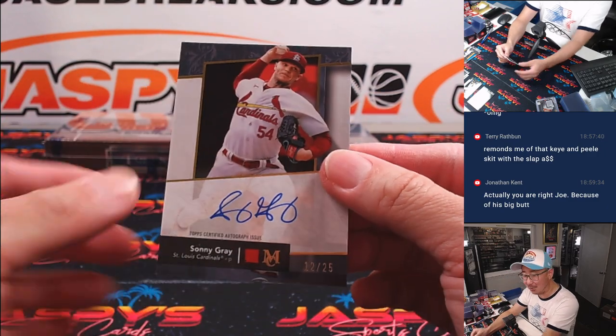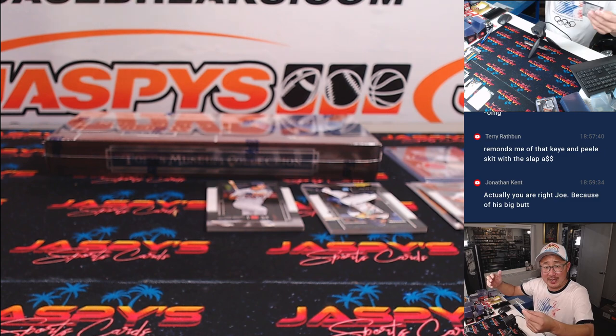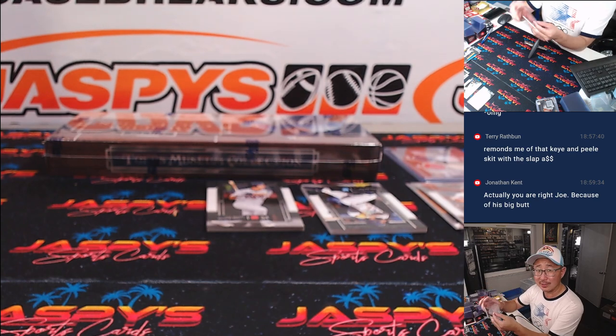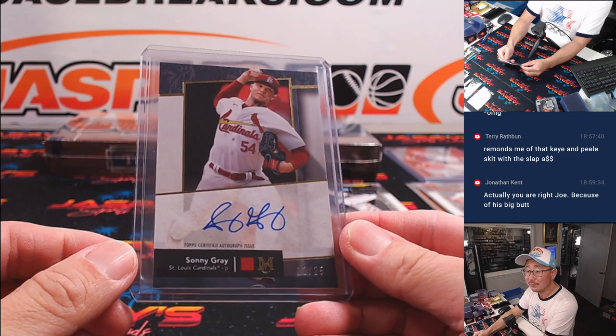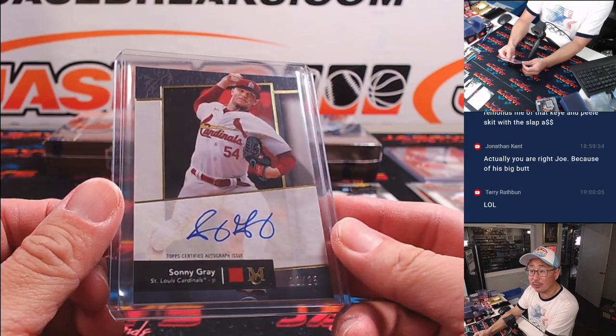Your Sonny Gray, 12 out of 25. Yeah, I mean, if you're a catcher, you're crouching down, you're getting up, getting down. I'll bet you activate the glutes, get those glutes activated. There's Sonny Gray. That's for Alejandro and the Cardinals. Last spot mojo.